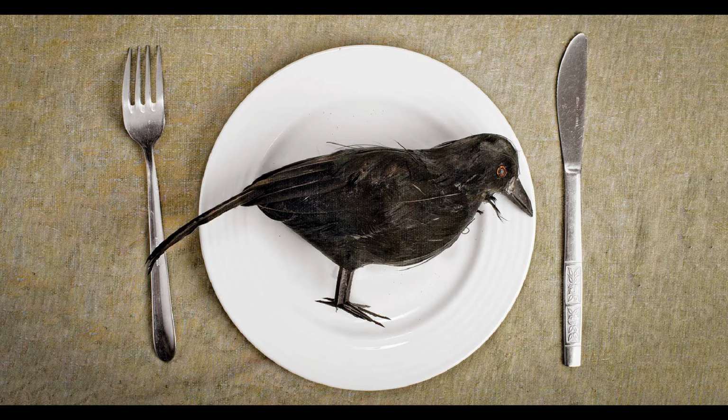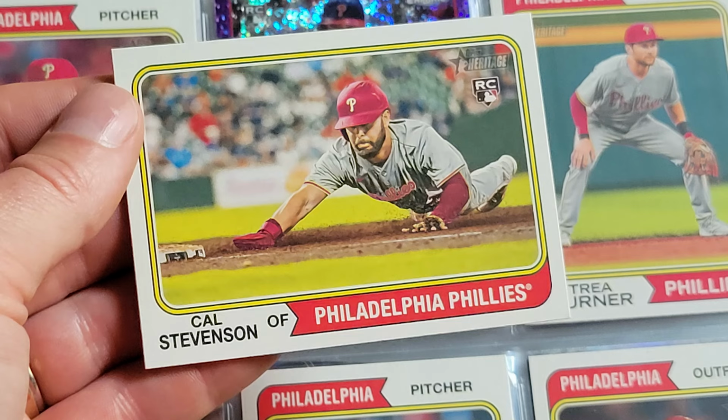Finally, a little crow to eat. Back in episode 32, I went on a bit of a rant about the inclusion of Cal Stevenson in the 2023 Topps Chrome Update and Heritage High Number series. Although I am vehemently opposed to such card manufacturer nonsense, and although Cal Stevenson has still yet to play for the Phillies or even been placed on the active roster, I now own this card.